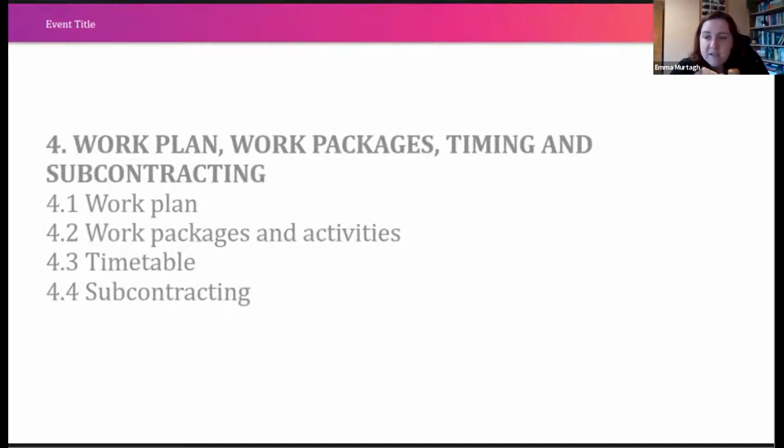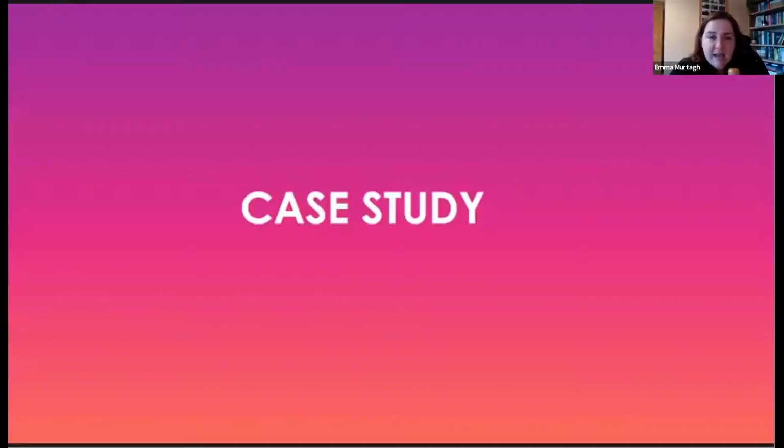But before we look at that, we're going to have a quick case study now in a moment, and then we're going to give you a short break, and we'll come back then and look more closely at a question. But for now, I'm going to hand over to Dr. Noel Doyle of Leave No Trace Ireland, who's going to talk to us a little bit about his experience of putting together a successful project. So Noel, over to you when you're ready. Yep, thanks very much. Thanks, Emma. I'll just open up the PowerPoint now.